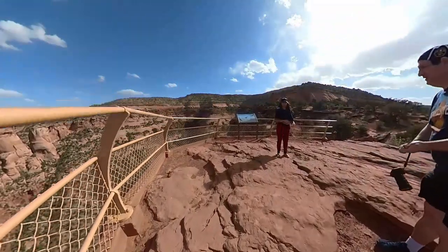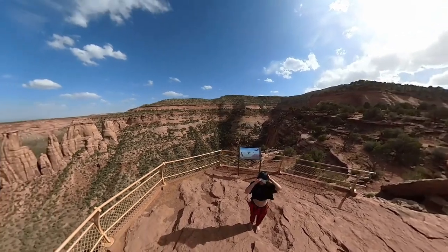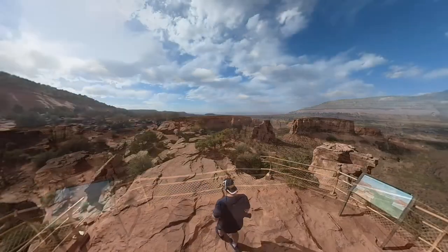What's cool is you can edit the video after the fact and pan it in 360 degrees. And you don't have to think about it when you're shooting, you just carry it still.